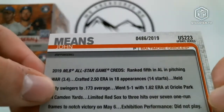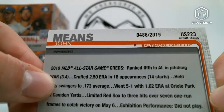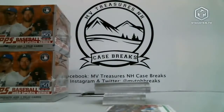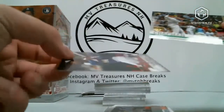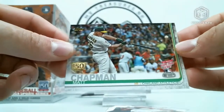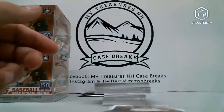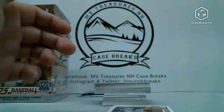Number 486 of 2019. 486 of 2019 gold for the Orioles. And we have a 150 years home run derby card going to the A's, Matt Chapman. There's a Hank Aaron insert for the Braves.